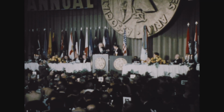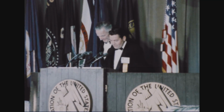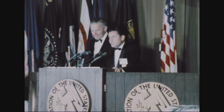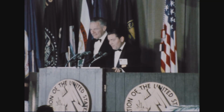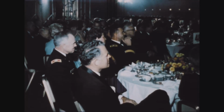A highlight of the meeting is the AUSA presentation of its annual awards. Citation for George Catlett Marshall Medal to Henry Cabot Lodge for selfless and outstanding service to the United States of America.